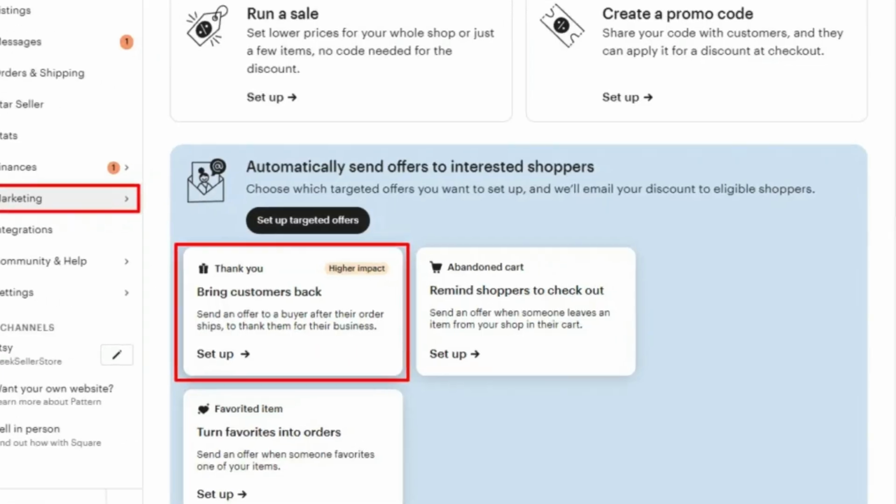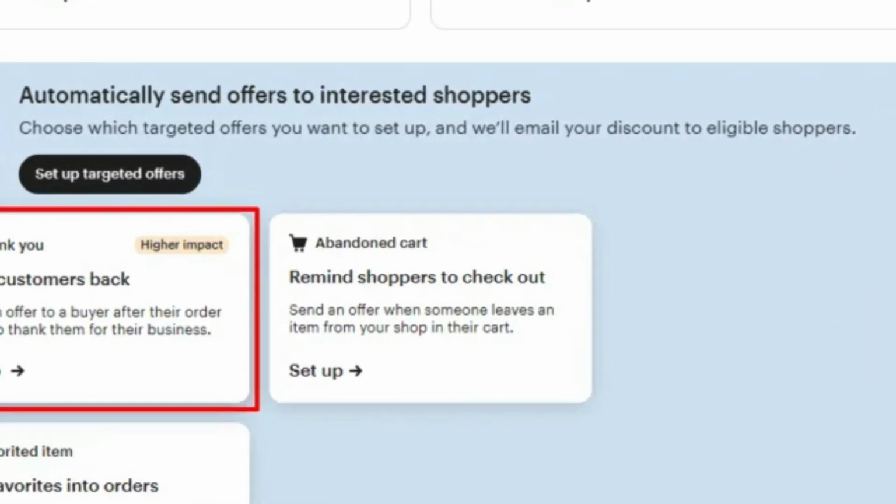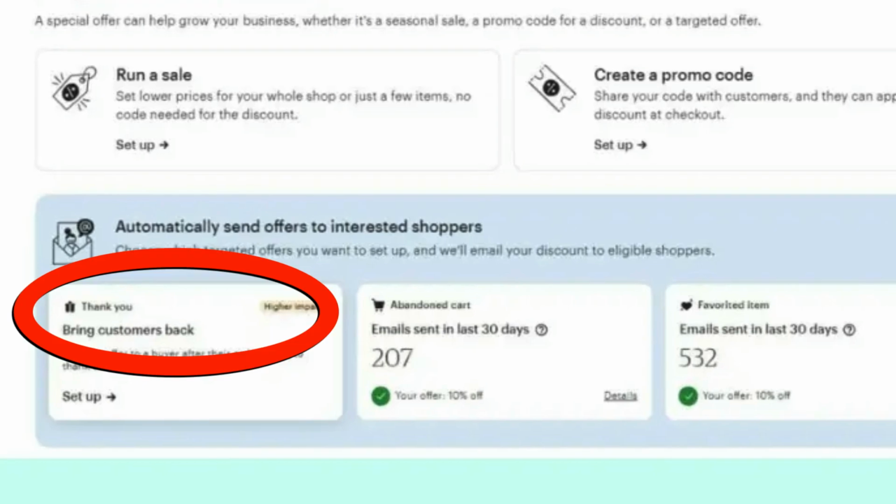The second one is abandoned carts. When someone comes into your shop, they're interested, but for whatever reason, they don't buy. They actually add it to their cart, but they leave and they don't buy it. Well, you can send out a coupon code that goes directly to them that says, hey, thanks so much for interest in our product. How about you take 20% off? We see that you're interested. We'd love to give that to you as a first-time customer. Like, that's built in.